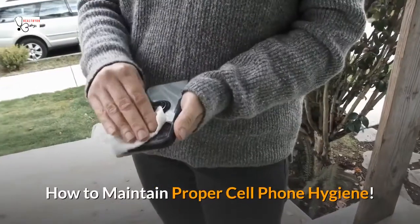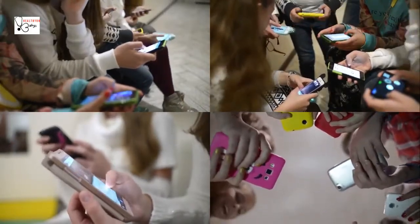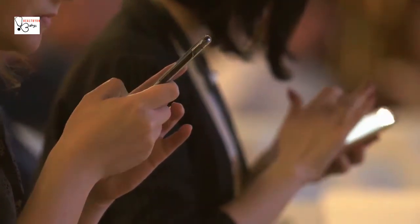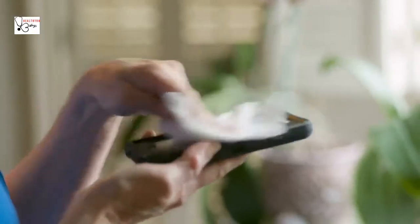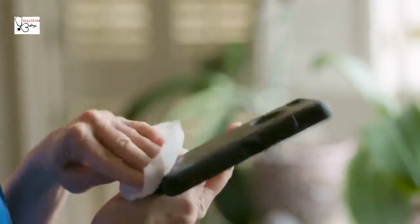How to maintain proper cell phone hygiene. Most of us touch our phones dozens of times, or more, a day. But a lot of us may never have actually cleaned our phones, ever. In this time of COVID-19 and flu, that needs to change. How dirty is your cell phone? Cell phones can carry 10 times more bacteria than most toilet seats.